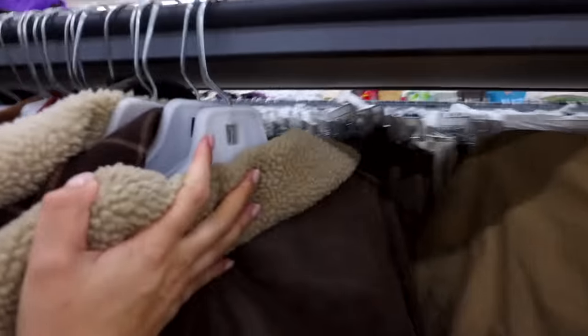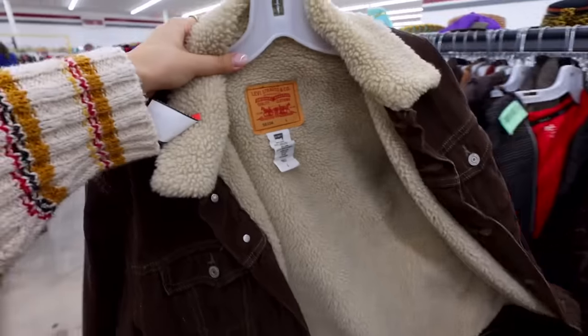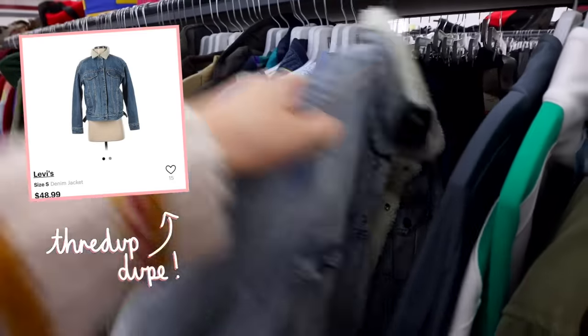Fashion, I spend a lot of time here in the men's section. You guys, the best jackets, the best sweaters are all found here. Starting off with just some of these jackets. How gorgeous. A corduroy teddy Levi's jacket. I mean, yes, please. They have a denim version here too. I'm not so into the acid wash, but still really cool.